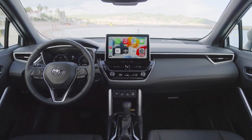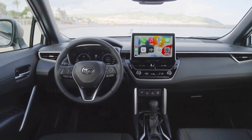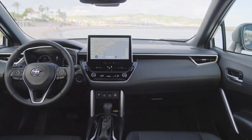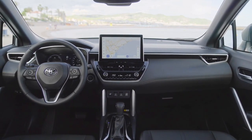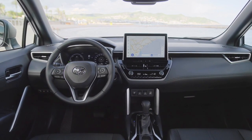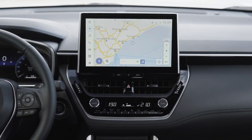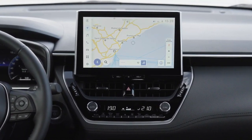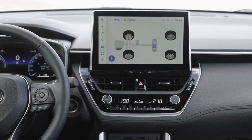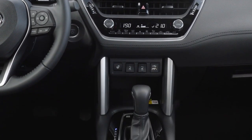Inside, the European market Corolla Cross gets a configurable 12.3-inch digital instrument cluster as well as a 10.5-inch touchscreen infotainment display. Smartphone connectivity in this crossover comes courtesy of wireless Apple CarPlay for iOS devices and wired Android Auto for Android mobile devices, along with the Toyota Smart Connect package. The Corolla Cross offers cloud-based navigation, road events reporting, a voice agent, as well as over-the-air software update capability. Additionally, the MyT app offers connected services that include driving analytics and vehicle location, as well as remote operations, features such as climate schedule and door locking.